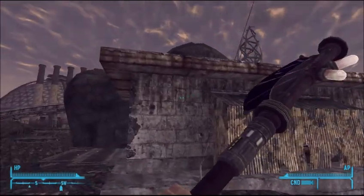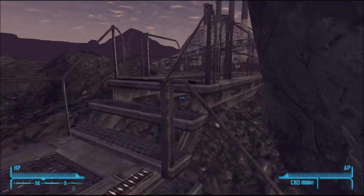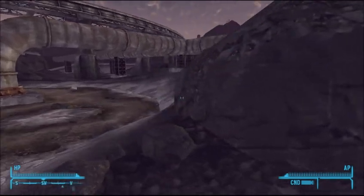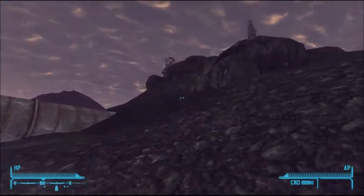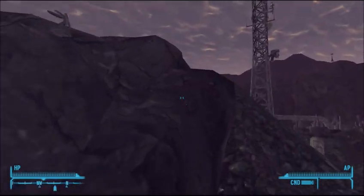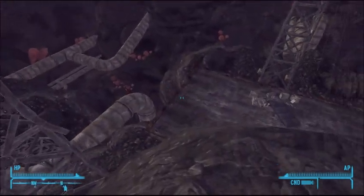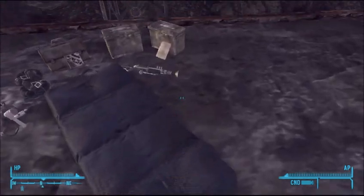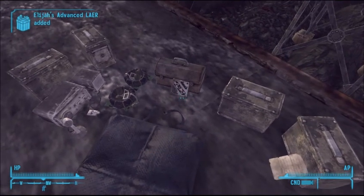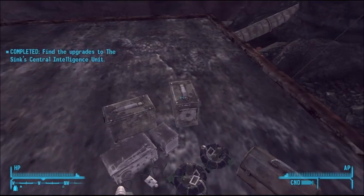Now how do we get up there? Oh. Are there seriously stairs? No, of course not. That'd be too easy. Okay, I'm gonna try to jump on top of the building from over here. We're gonna see how it goes. This is kind of ridiculous. Okay, oh, Elijah's Advanced LAER. We're gonna take that. And we're gonna loot this place for all it is worth.